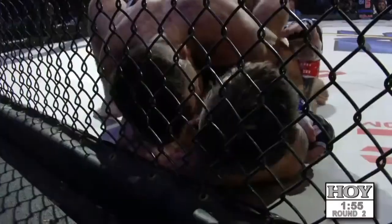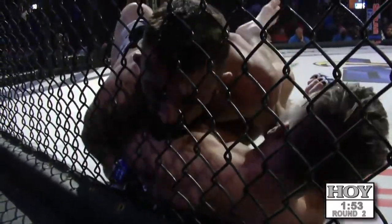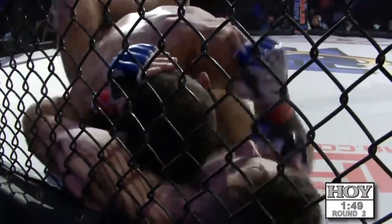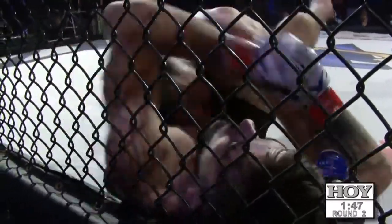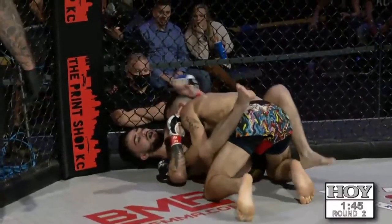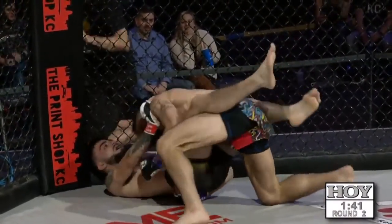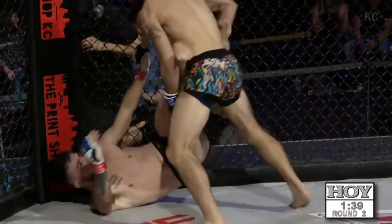Cash is cornered, encouraging him to try and get back to half. Now, anytime you're in full guard on your back, it's so hard to start working up. All you can do is try to find submissions. We start getting the half guard, you start getting on your side, get hand control, and start working back to your feet.